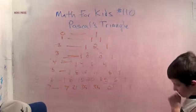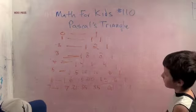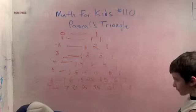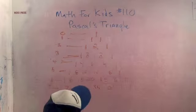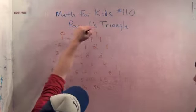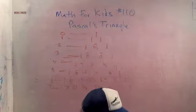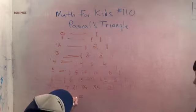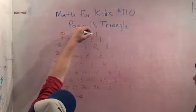Now let me show you some really cool things, some other really neat things about the rows. And I think we'll make a movie about Pascal's triangle every night. Okay, but today I'm just going to show you some neat stuff. Let's add up the rows. Okay, maybe I'll write with a different color when we add up. Does my purple marker work? I guess so.